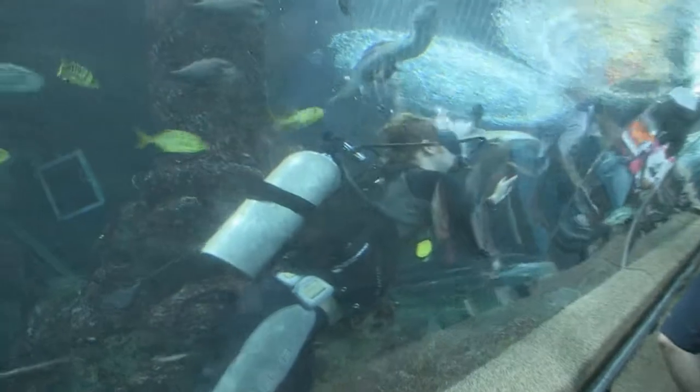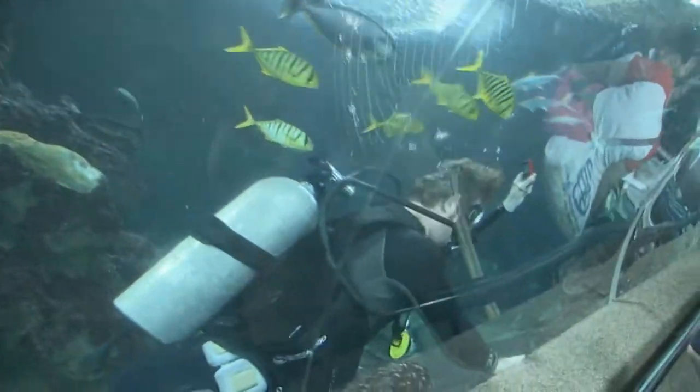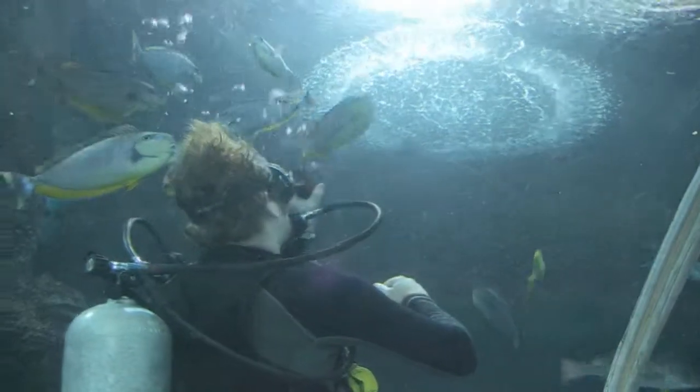The moray eel swimming by my head later tried to bite me. It passed me several times, seemingly for no reason. It was muy loco.